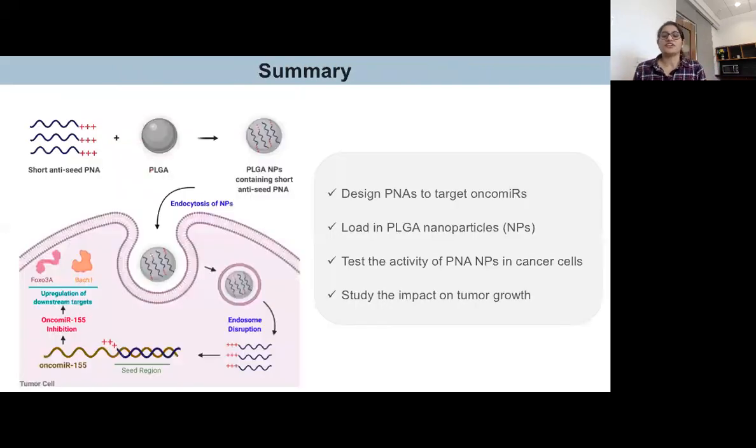So overall, we are designing a new strategy to treat various cancers. Now, there are several microRNAs which are upregulated in cancer, and we can design a PNA to target any microRNA which is upregulated. Also, this represents a novel personalized approach for treating cancer, which can be extremely beneficial for the patients who do not respond to other anti-cancer therapies.